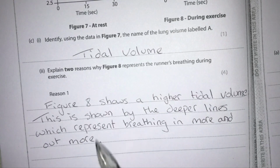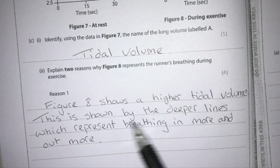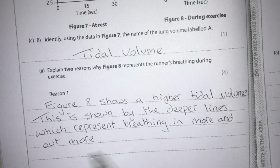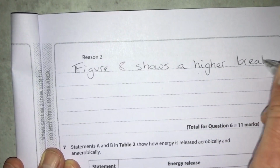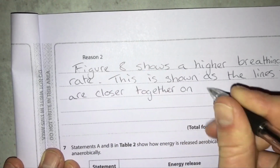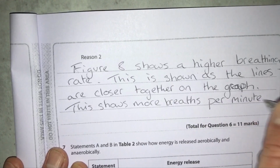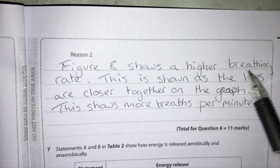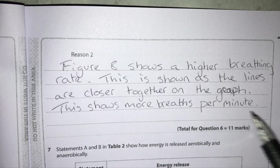So reason 1, figure 8 shows a higher tidal volume, that's the first mark, and then to explain that one, this is shown by the deeper lines which represent breathing in more and out more. Reason 2, figure 8 shows a higher breathing rate. This is shown as the lines are closer together on the graph. This shows more breaths per minute.